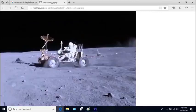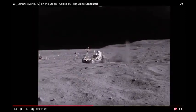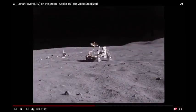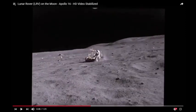Okay, so let's compare this lunar rover on the moon with what we just saw with that dune buggy on Earth. This should be very different, of course, because they're in a vacuum. And by the way, this particular scene is from Apollo 16. They were racing around and showing off what they could do with the lunar rover. So here we go, and what you see is nothing more or less than the exact same phenomenon.